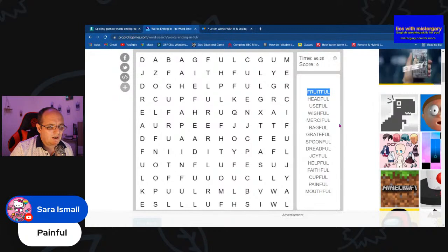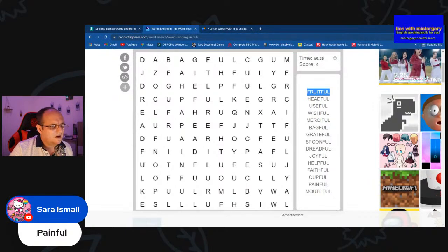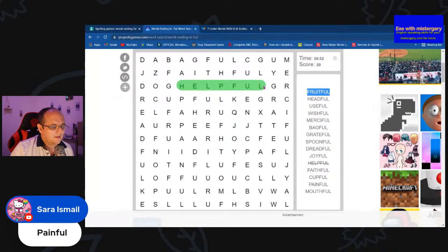We don't have to do the word search, but it's always good to look at these other words and try to find out the meaning and the definition of some of these. Some of these I've not really come across before, like bagful. I'm not so sure about that one. Fruitful, though. Fruitful means what, chat? Have a little look. Oh, I could see one immediately right there. If you know, chat, you could always give me a coordinate or something like that. Helpful.